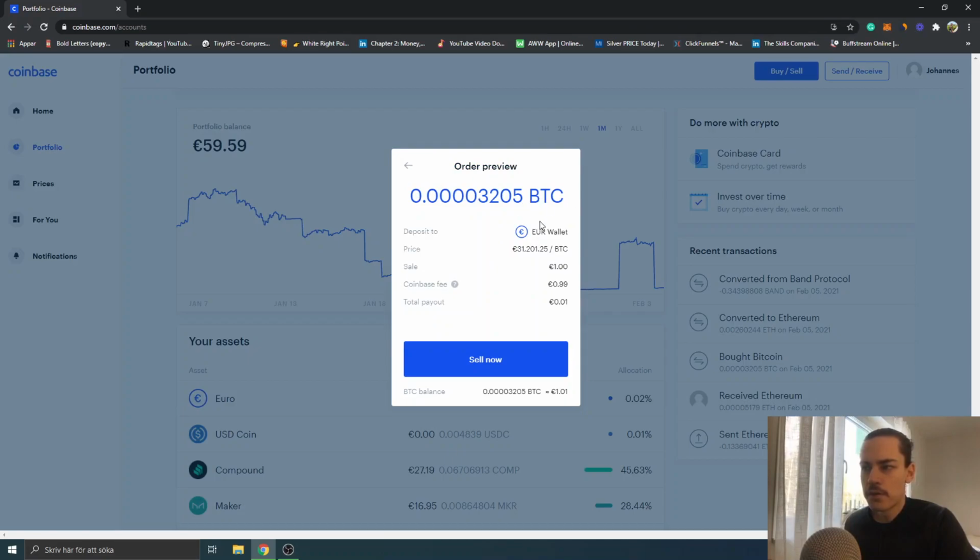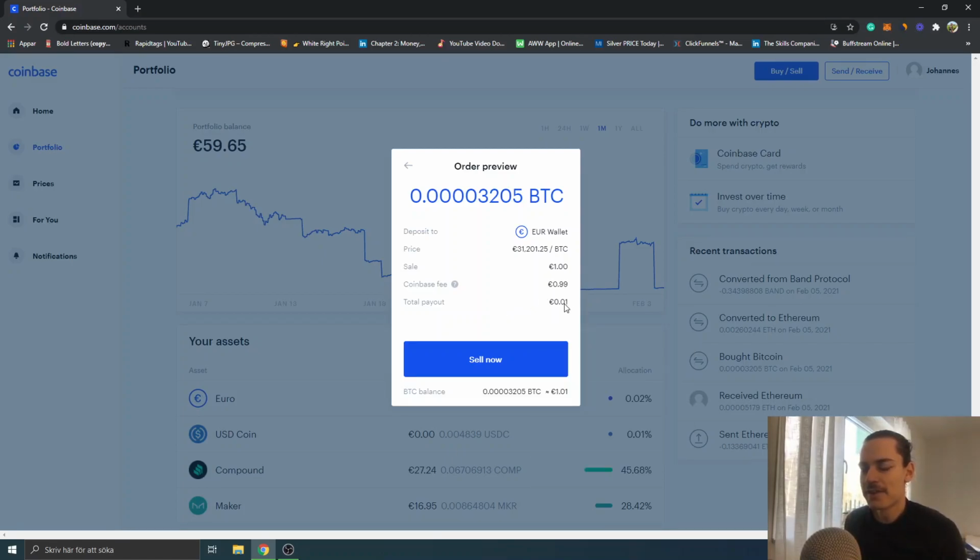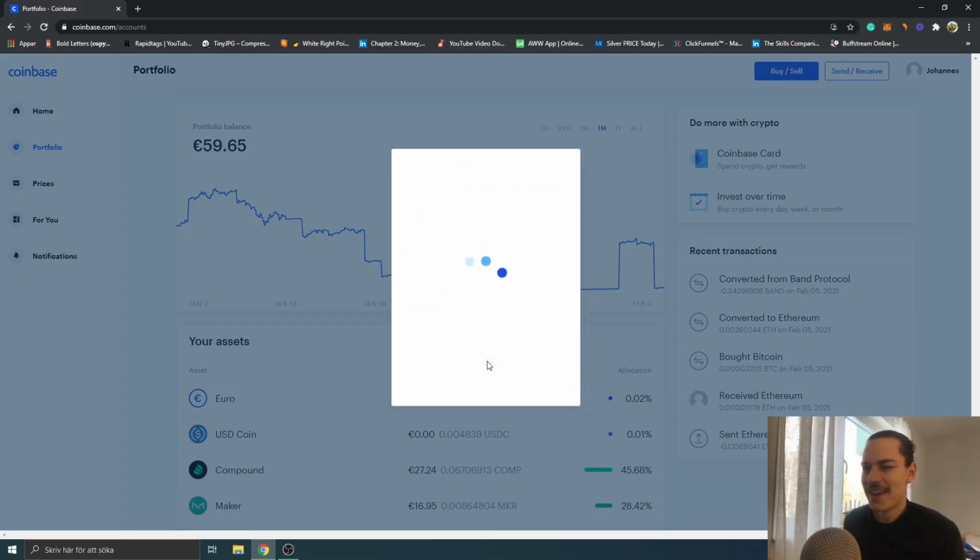So in the preview, it says how many Bitcoin I will sell. It says deposit to euro wallet, sale, some fee, and obviously there's a fee for buying and selling, not converting. So you have to think about that as well. As you can see, the total payout is just 0.01 euro. So that's basically nothing, but I will just click on sell now and we'll see if it works.